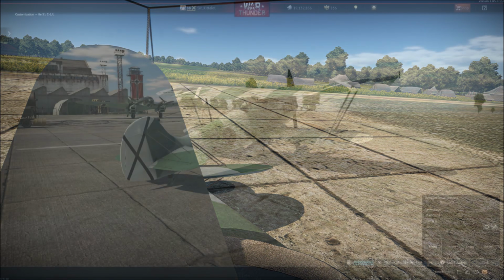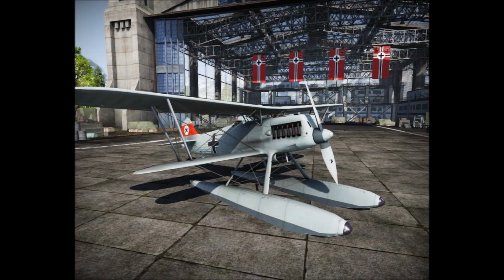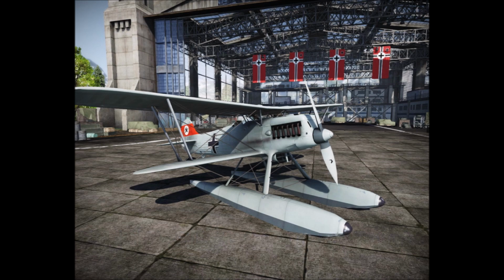The last version of the Heinkel HE51 that we have here in War Thunder is of course the HE51B2. This is, as you can see, a float plane, and as such can land on water. This ability, however, sacrifices a bit of speed in the air, as well as the ability to land on land. Although, of course, you can land on land, it's just not advisable. Other than that, it's just an ordinary HE51. It doesn't even have a drop tank, and it cannot carry bombs.